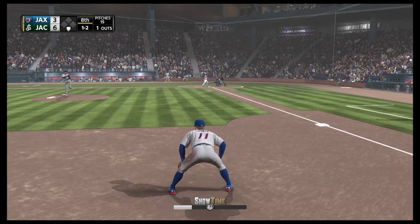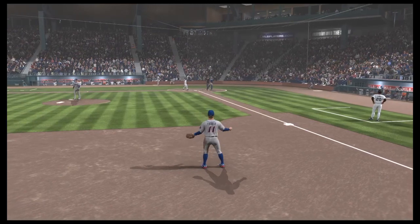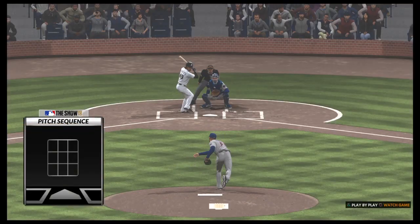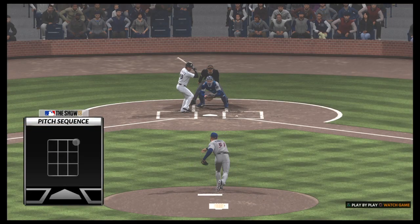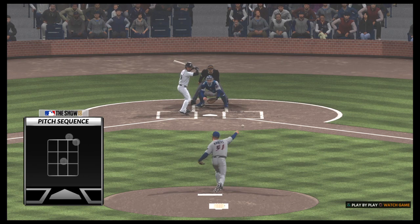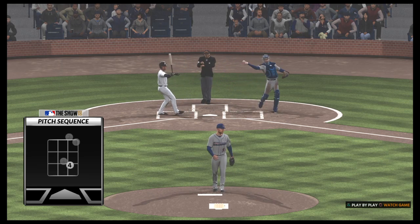The 1-2 is swung on and missed. He got him. That strikeout was all about setting the hitter up with hard stuff. You can see the first 3 pitches are coming in fast, and then he slows it down on the 4th pitch, knowing the hitter is sort of conditioned for the hard stuff. Yet another way to upset a hitter's timing.